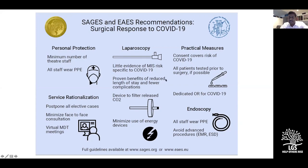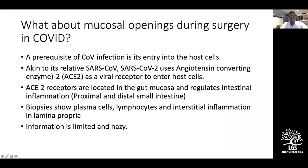Practical measures with regard to a dedicated OR for COVID-19 are still not in place in many hospitals. And I think the acceptance of doing surgeries on COVID is still not there for many people. We might accidentally contaminate ourselves, but I don't know whether people will be more proactive in operating on patients with proven COVID. Endoscopy is out of our discussion today.